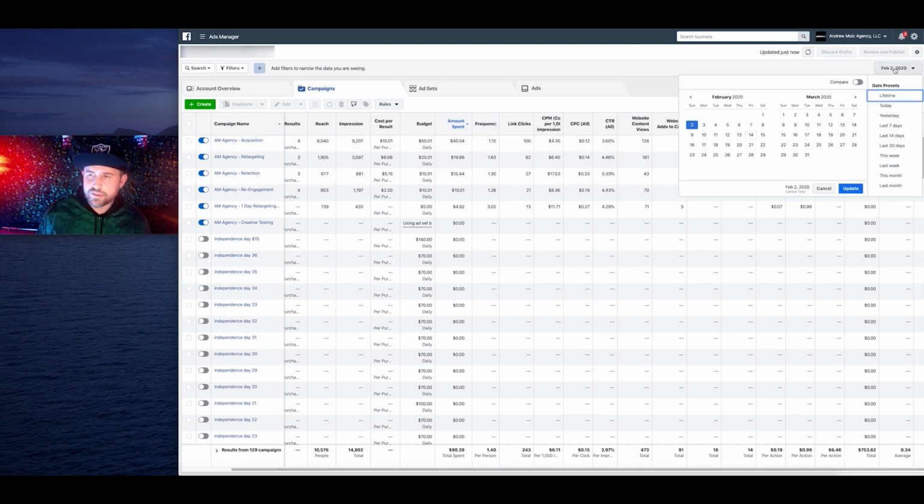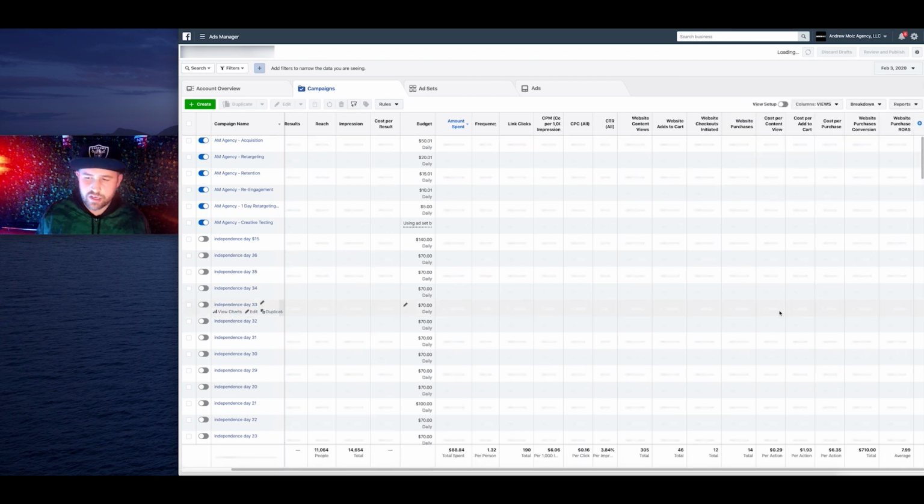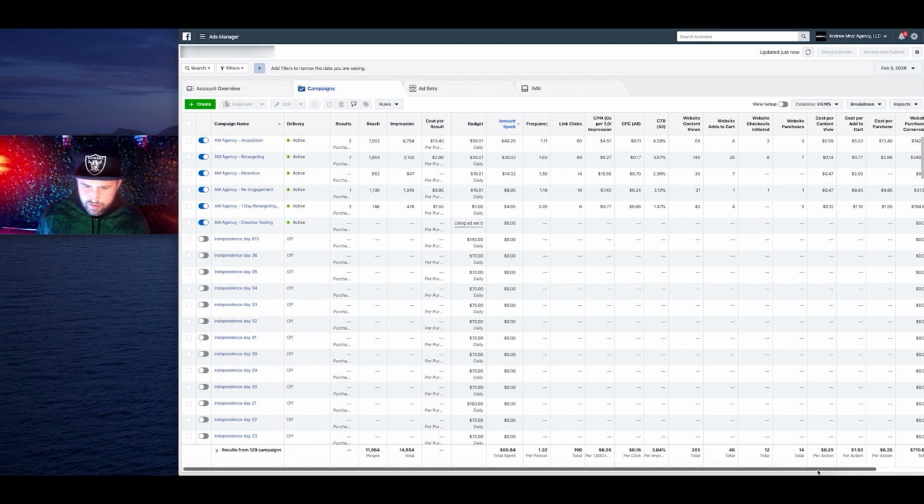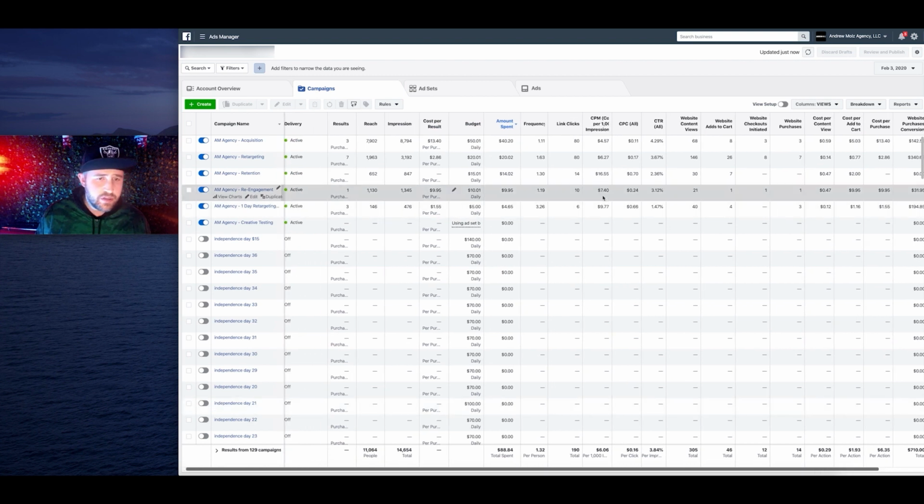I'll pull up the time frames of the dates where it's like a 7-week kind of window, so we can look at a more stable number, not on a day by day basis. February 3rd, 7.9, $710 revenue off of $88 spent. Getting some more off the re-engagement and the acquisition campaign.